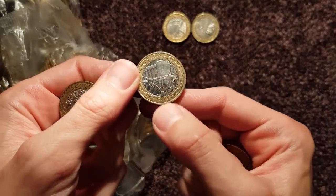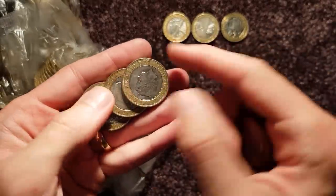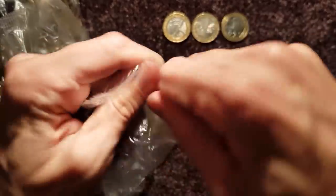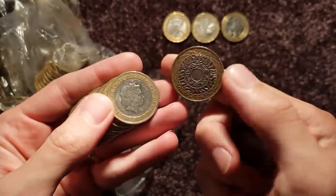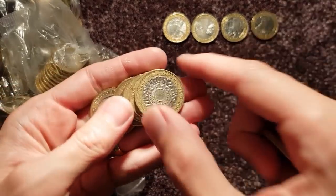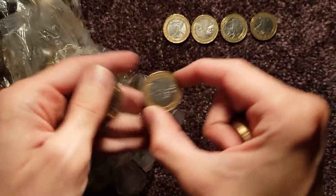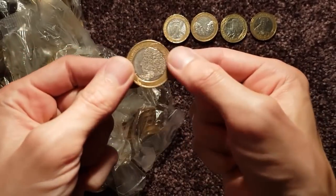Oh, we've got Brunel Portraits there. It's another common one though. Oh, almost went straight past that one. Lord Kitchener, another common one. And another Charles Darwin. Charles Dickens there.